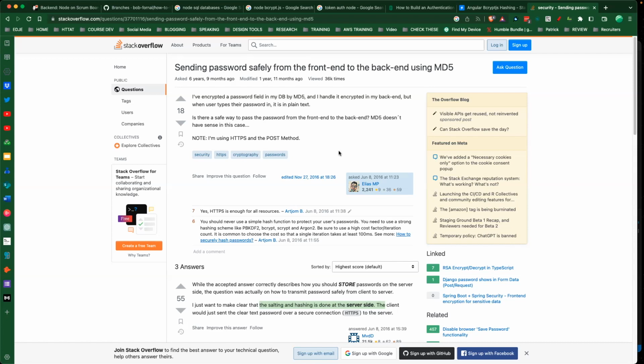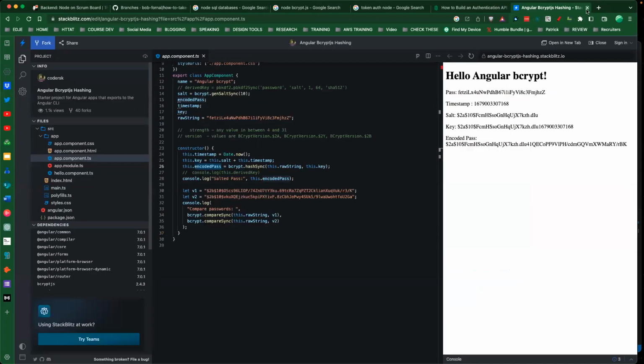But again, we would have to decrypt the password again, making it vulnerable. No, I don't think it would have to. That's what I'm saying: if we just encrypted and sent it, it's changed enough that the password they used is not in the clear. I don't know, this is a tough subject. It is. It's a pain in the butt.